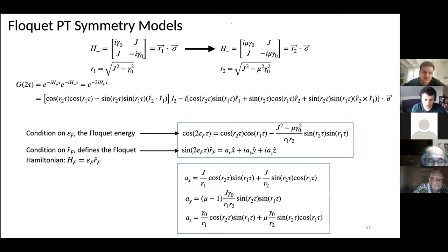And we're looking for the effective Floquet Hamiltonian. So if we do e to the minus i times the first, or I guess second, Hamiltonian times tau, which is just the period over 2, times e to the minus i times the second Hamiltonian times tau, that should equal e to the minus 2i times the Floquet Hamiltonian times tau, because 2 tau is the full period. By doing this, we arrive at these two expressions.